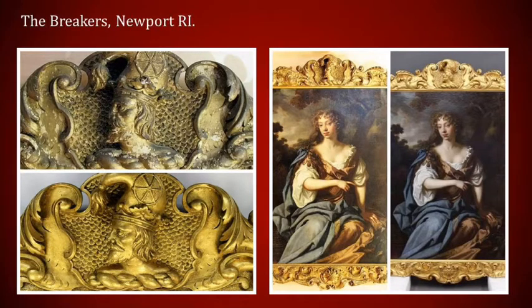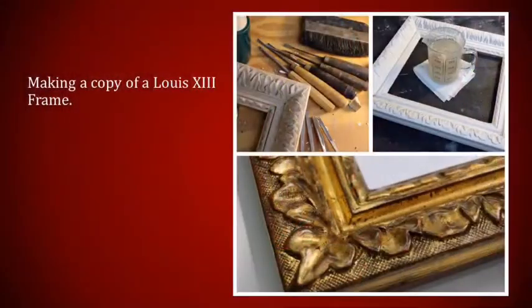This was a marvelous example of its type of frame. One thing that I sometimes get the pleasure to do, and I wish I got it more, was to make a complete copy of a period frame. This was another job for the Hayes collection, for a small Bernard painting. I carved it from oak. It was gessoed, and this is it after it's been gilded and toned to suit the painting.